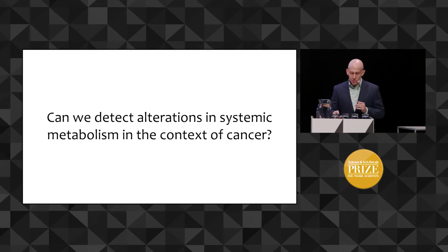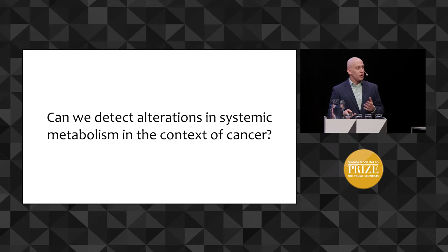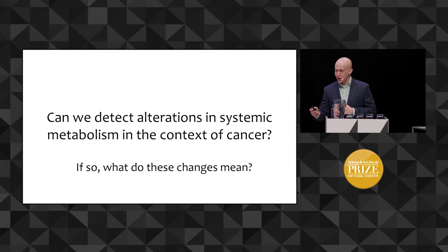So the goal when I started my PhD was basically to ask, can we observe changes in systemic metabolism that are revealed because we're using much more complex in vivo settings than you might see in a plastic dish? And if we can find these changes, and hopefully we can, we can then ask what they mean and what they tell us about cancer biology.